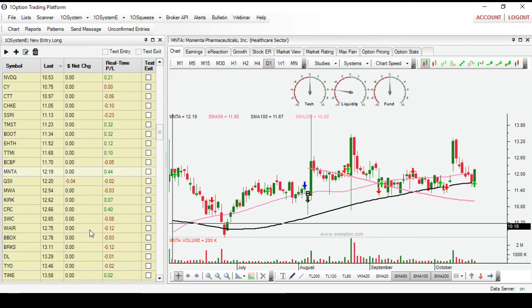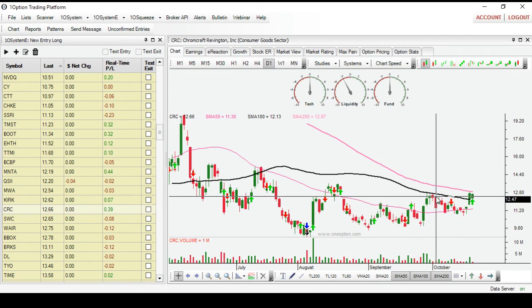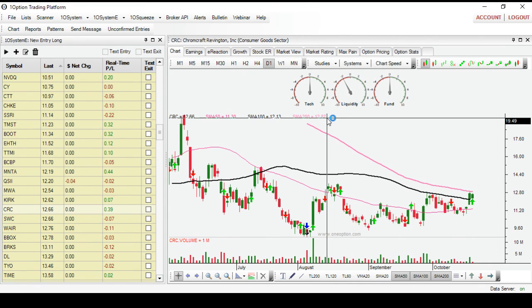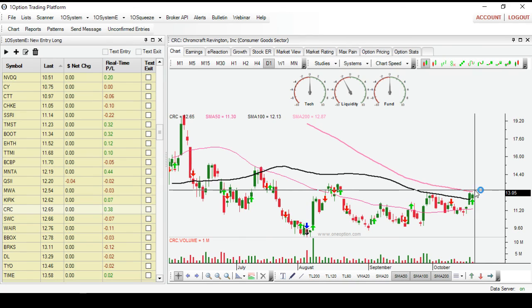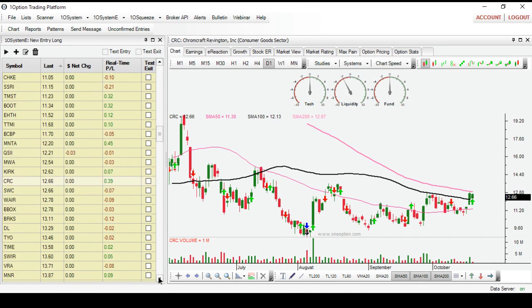MNTA, chopping around, nothing going on there. So this is nice. This is a nice one, CRC. Don't know what they do, don't really care. It's a nice pattern, but it's got to get through that 200-day moving average. Then it would be great. So if it can get through 1287 today, keep this one in mind. You got really nice volume in here. You've got your compression. It's above the other major moving averages. We got the buy signal, CRC. And I'm going to leave it at that.